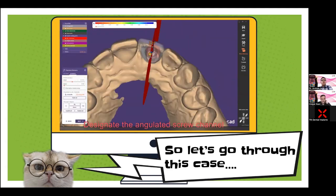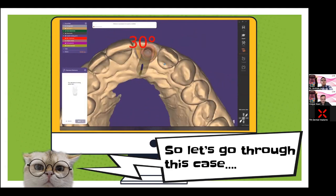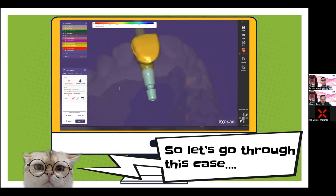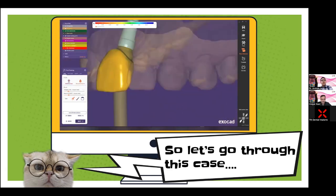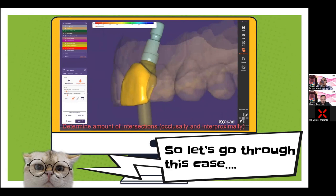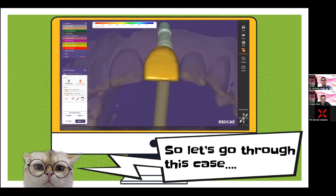It's a sign. And then basically that's looking good. And then you can spend a lot of time on this. Of course, this is going to be for the definitive restoration. So we are going to spend a bit of time making sure that the shape is as nice as it can be. I think I do go back and adjust that emergence profile a little bit.